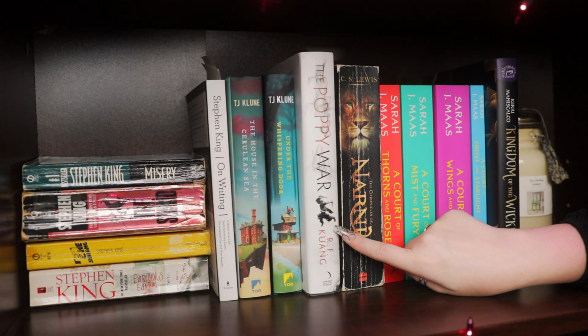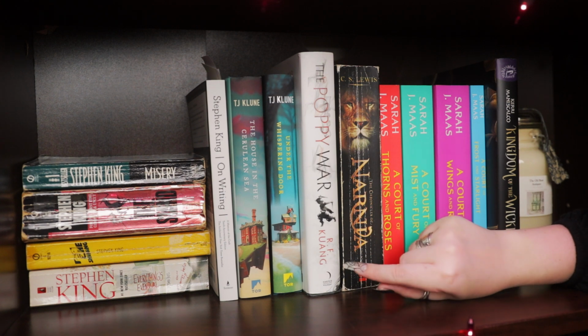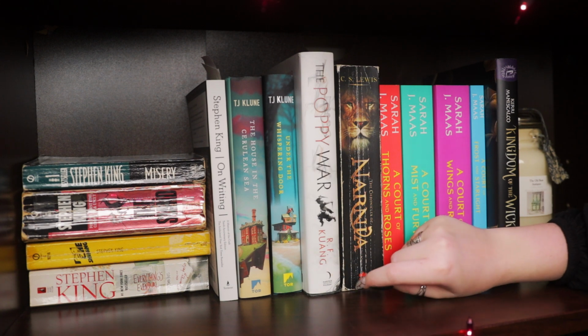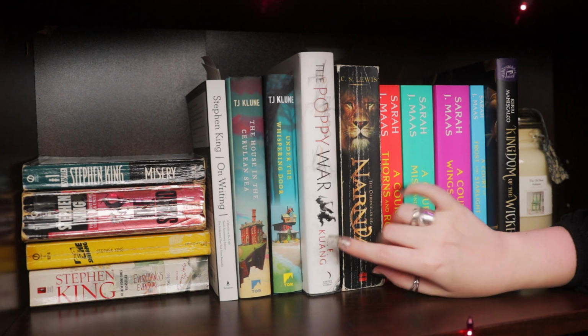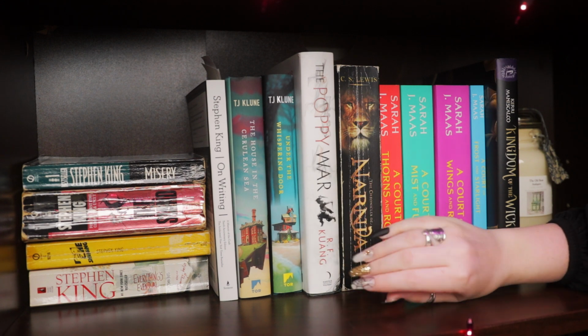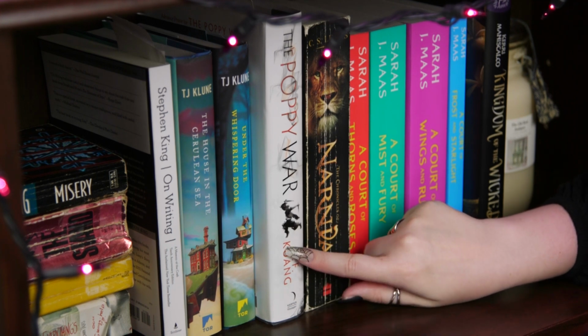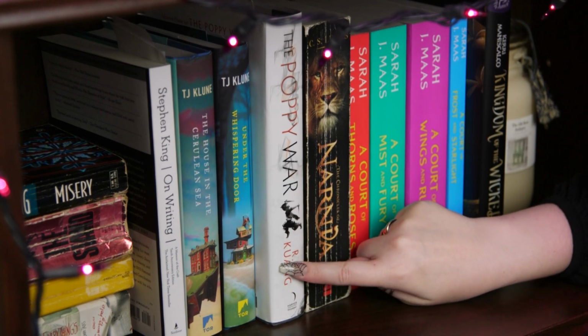Then we have The Poppy War. As you can see, I've only read the first one. I do own the second and third as well, but haven't quite had the stomach to get around to them. They are emotionally devastating, and I need to hype myself up to read The Dragon Republic because I have just not emotionally recovered from this, but it was a 5 out of 5. It's so good. R.F. Kuang is an amazing author. Rin is such an intriguing main character. If you like morally gray characters, or main characters especially, highly recommend.